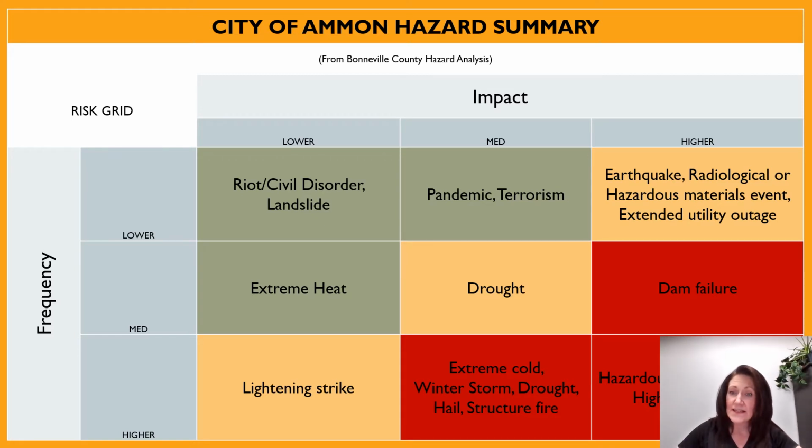I was surprised to see that a dam failure wasn't higher than it is. I'm relieved to see that it isn't. But you can see that a dam failure, extreme cold, winter storm, drought, hail, structure fire, things like that are all the more intense things that we need to prepare for, the things that might take longer for us to recover from, might be more catastrophic, things like that. So take a moment, maybe pause this slide and look over this. The next slide, we'll talk a little bit more about our area and the things that we are at risk for.